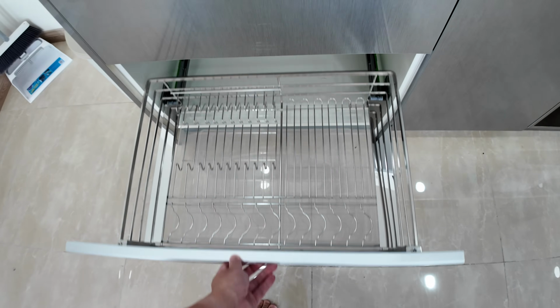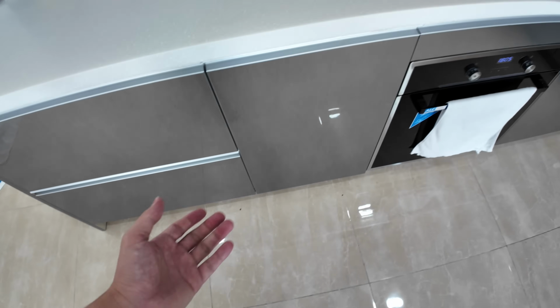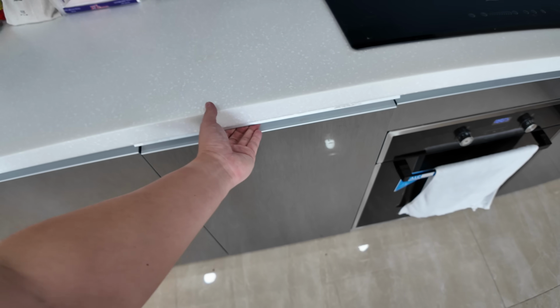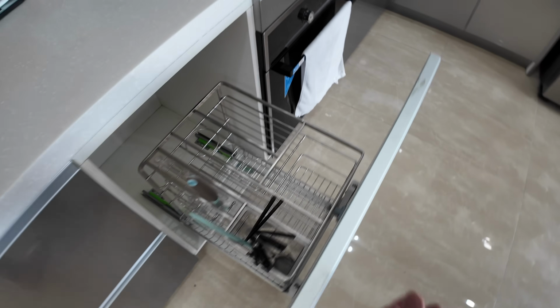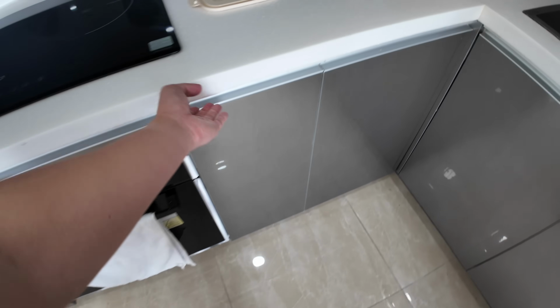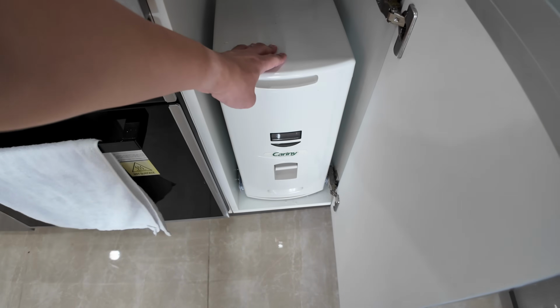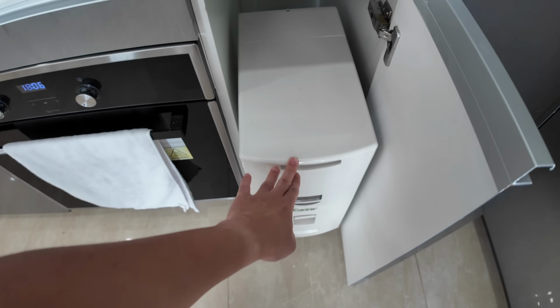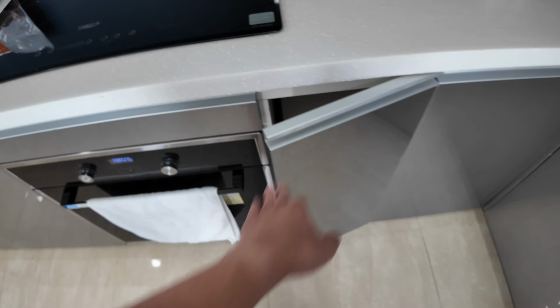All of these are soft close, but these are little details that I've never had in even luxury apartments in LA. So it's really nice to have. Check this out. We don't really have much stuff, but the built-ins here are pretty awesome. It came with a rice dispenser that comes on tracks, which we thought was pretty cool, but probably never gonna use that.